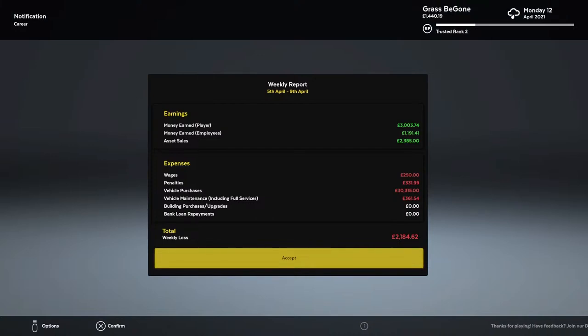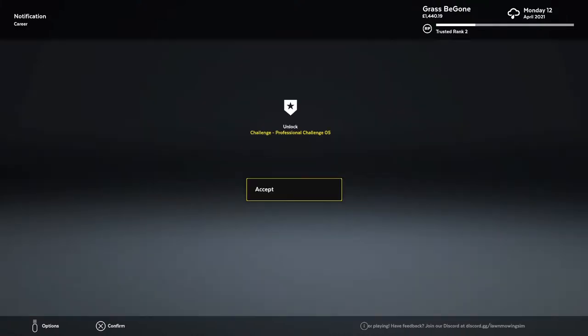Oh. So, our weekly loss is $2,000. Money earned by employees was $1,191. Vehicle maintenance, vehicle purchases, $30,000. We did buy a lot of vehicles.